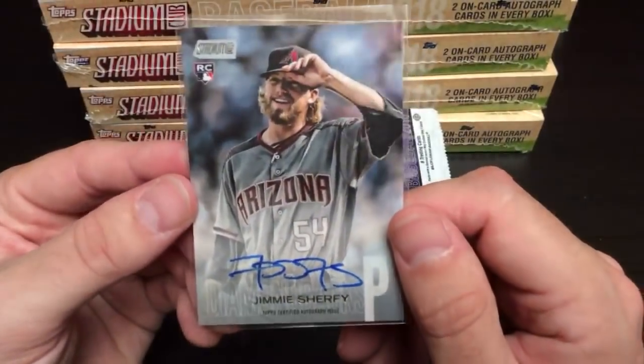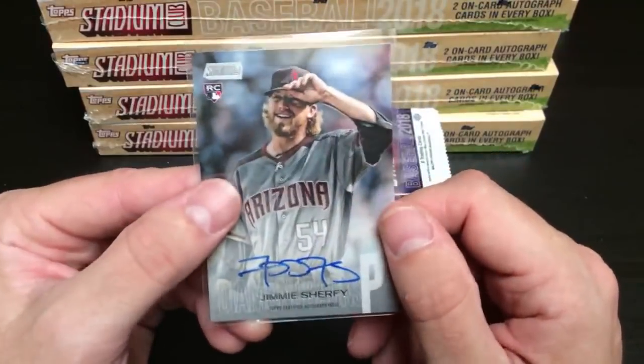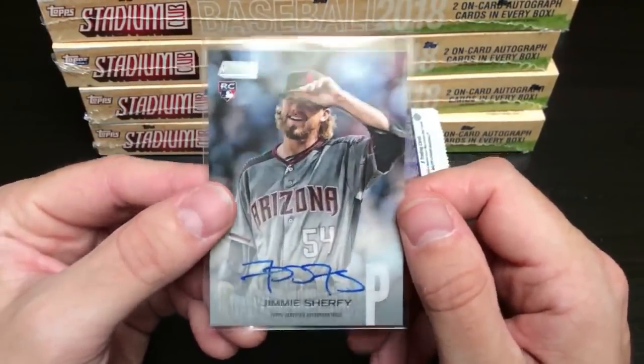Here's Jimmy Scherfe autograph for Arizona, by the way. Diamondbacks belong to Randy M. Randy, there you go. Congrats.